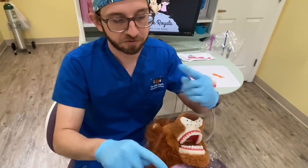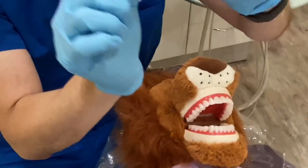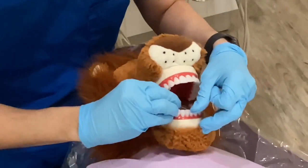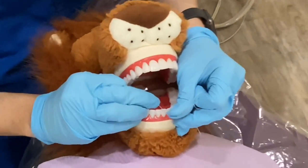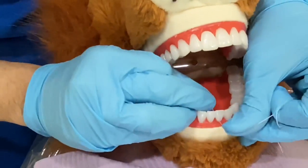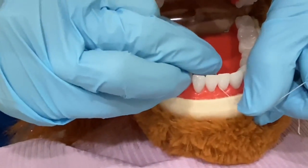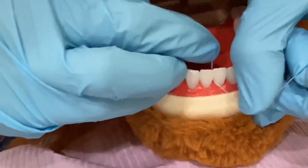Just do a little single wrap. Then I can use my thumbs to help guide how I'm going to position it. I always go in between the teeth, and then you hear a little snap. It means I'm getting between the teeth and going all the way down so I touch the gum. Then I'm going to give a little C-shape fold.